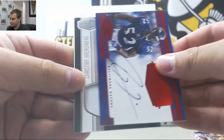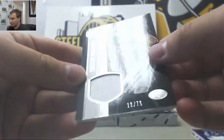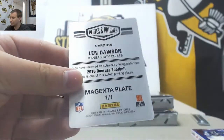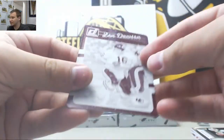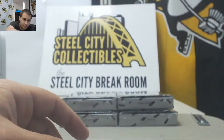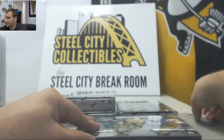Very nice. Patch to 75, Christian Hackenberg for the Jets. And 1-1 plate for the Chiefs, 16 Donruss, Len Dawson. Four boxes to go.